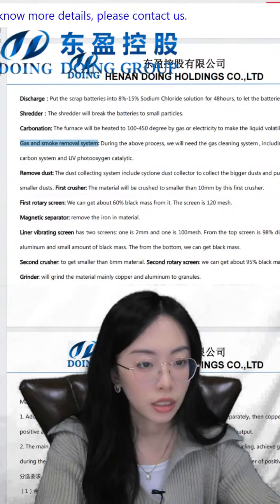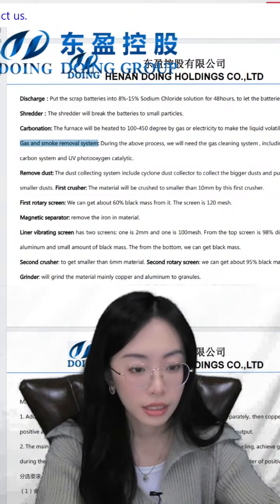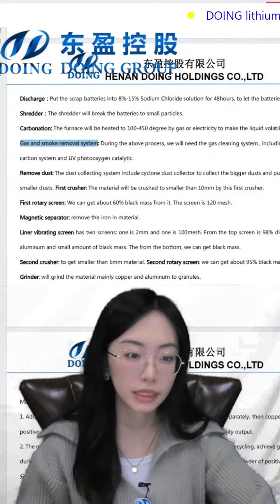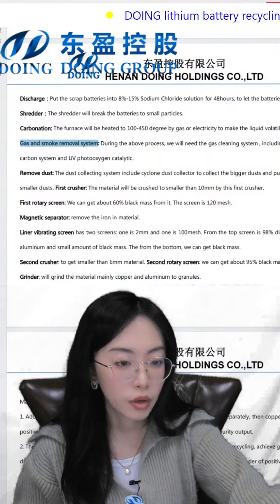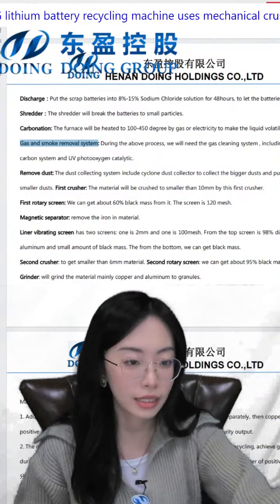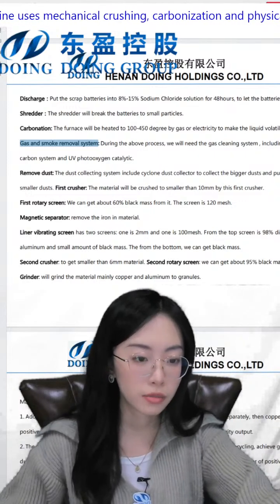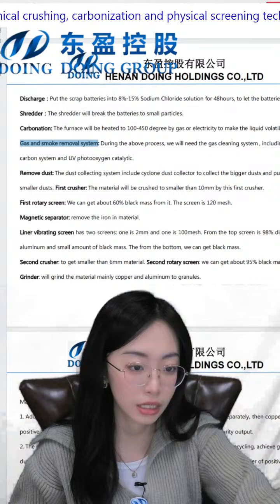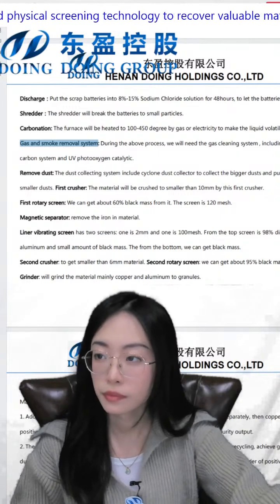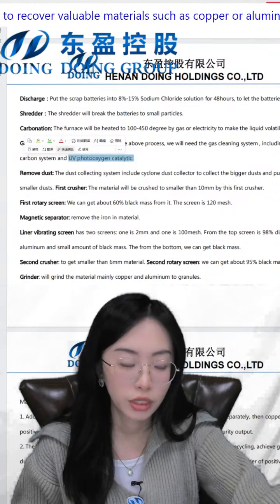If your region has different policies about this purification device or other standards, you can contact us. We can give you different programs for the purification system, because we have different ways to purify the gas, cheaper or higher quality. It's different because we have customers all over the world, and the regions' standards are different, so we will give you different plans. This is the purification system for the carbonization.